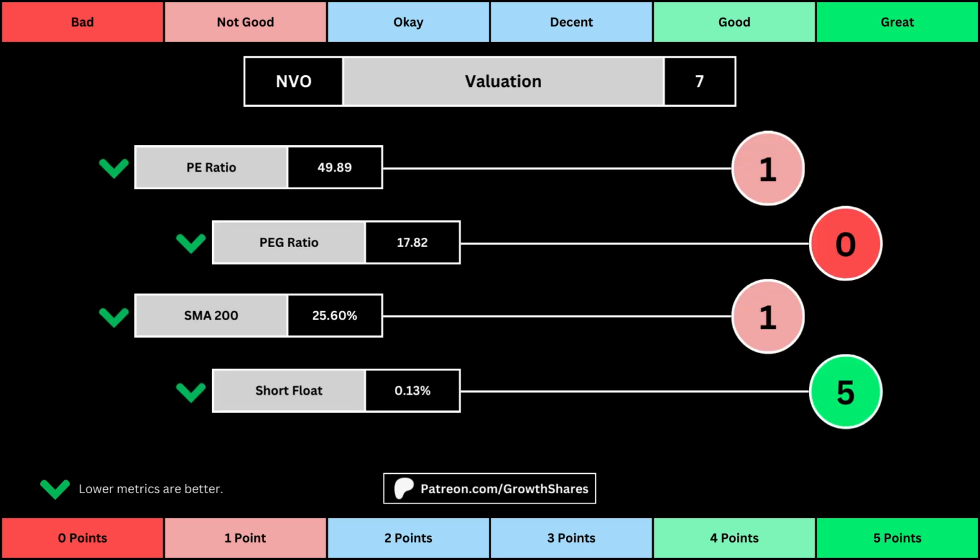This third set of metrics deals with the valuation of the company's stock based on its business. Think of the PE ratio as a measure of speculation around the stock. We want them low. The PEG ratio adds earnings growth to the PE ratio. Then, the 200-day simple moving average is the average stock price over that period. We want that low because it means we have a cheaper stock price.